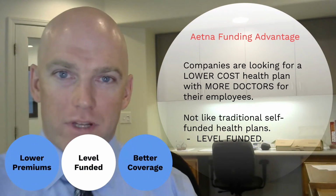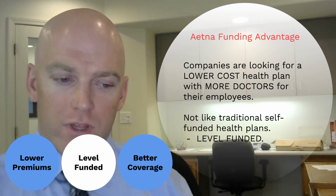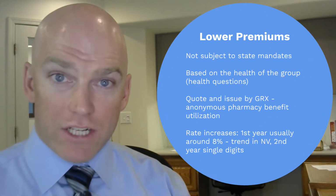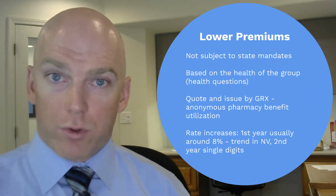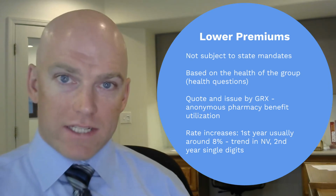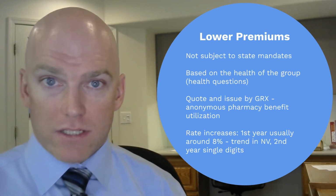So here, I'm going to explain some of the pros and cons. Let's start with the Aetna Funding Advantage, what it is. Aetna came out with this product about 6 years ago nationally, 4 years ago here in Nevada. It's basically a large group plan that's available to small employers. So by that, they avoid a lot of the state mandates and state taxes. By doing that, they're allowed to offer lower premiums for their plans.